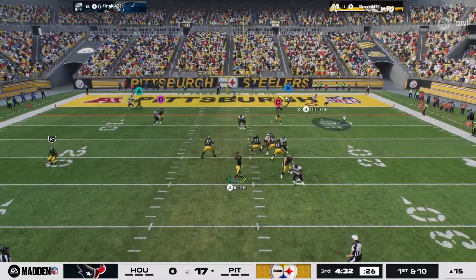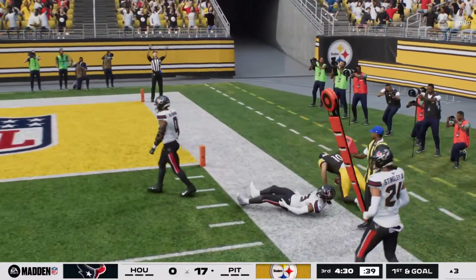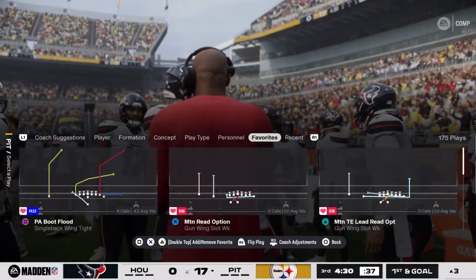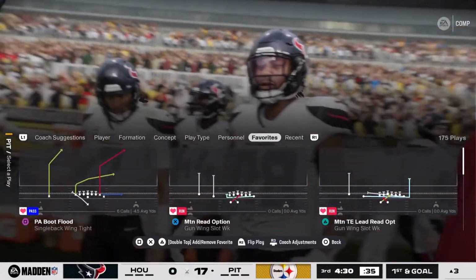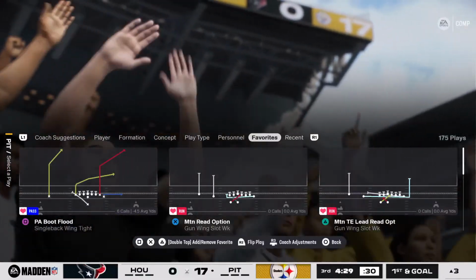Here's Rudolph. The open man is Wilson, and he's going to be marked out of bounds down at the 3. Give them a dozen yards on that one and give them first and goal.